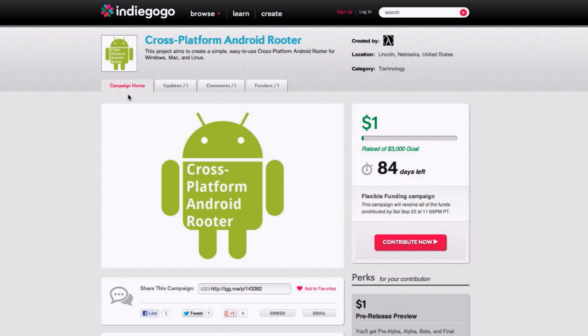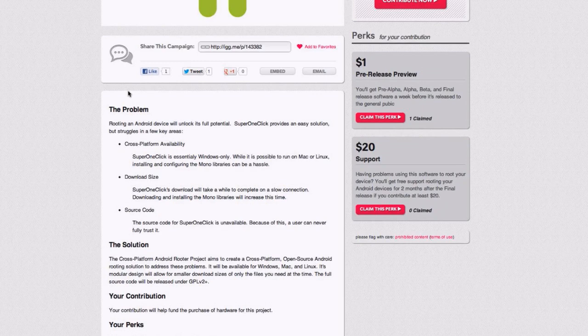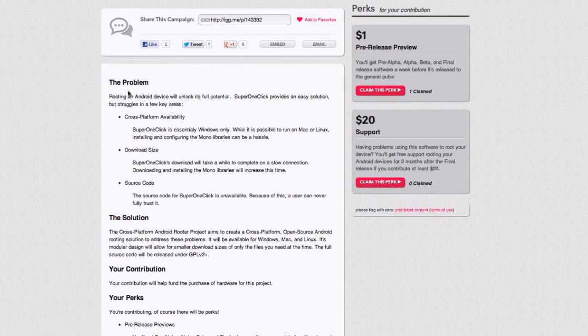It's on this kind of Kickstarter-type service. They say they've only raised $1. I don't know if that means they've got no shot, but their plan is for cross platform. Super One Click is essentially going to be a Windows-only feature, but it will be possible to run the other components on Mac and Linux. But just the one-click button, I guess, is only going to work on Windows.